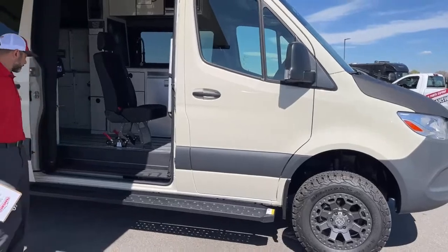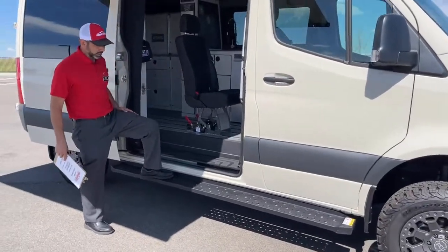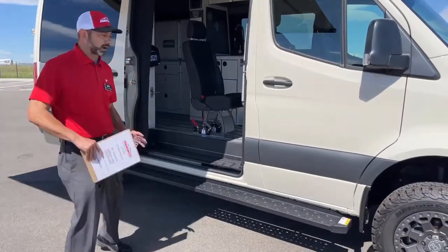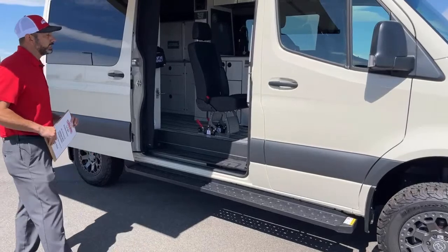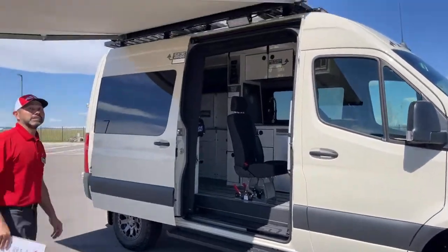We've got a nice step here. Got a nice running board. This is a fixed running board. It's really rugged. It's a nice spot to clean off the mud off your shoes if you're out playing around in the mountains, you're hiking. Comes in really handy.